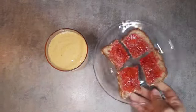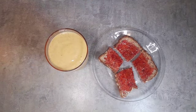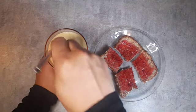So I had a smoothie with just a piece of toast and jam. And seriously, it took like 5 minutes to make this whole breakfast.